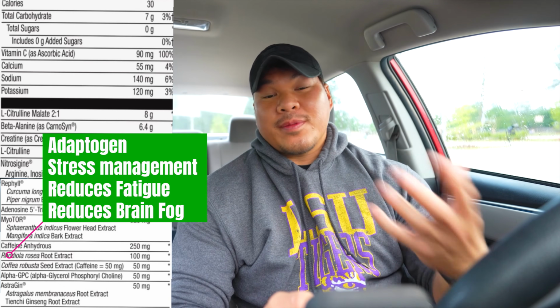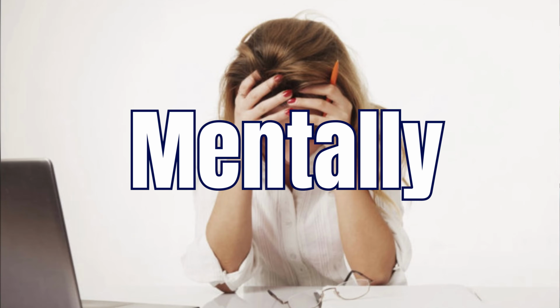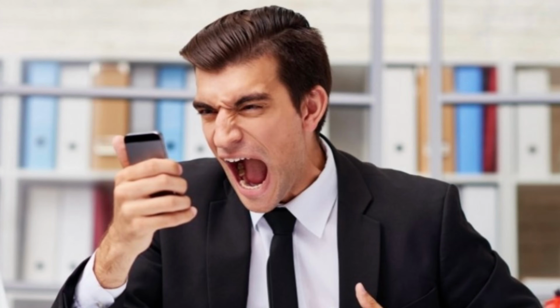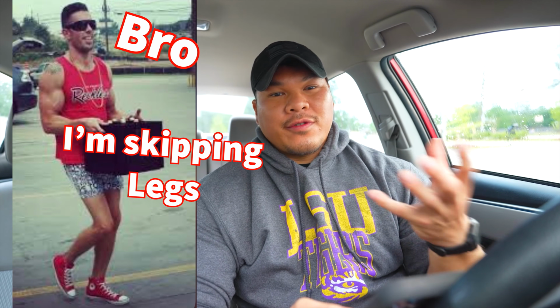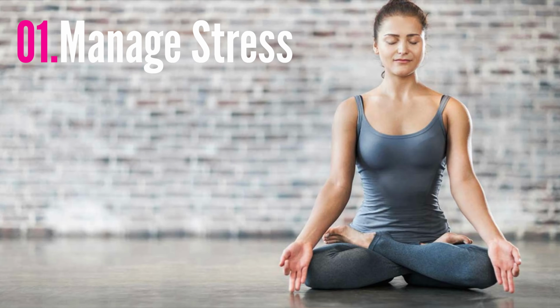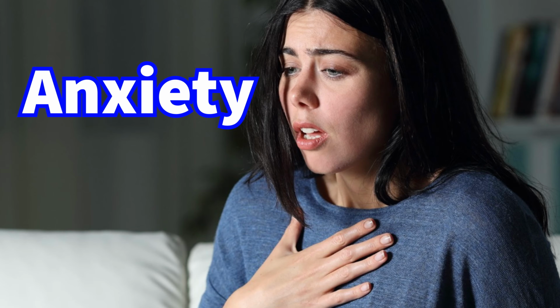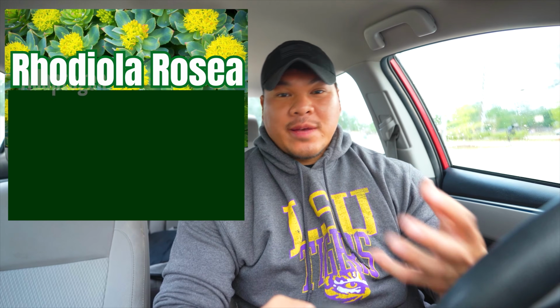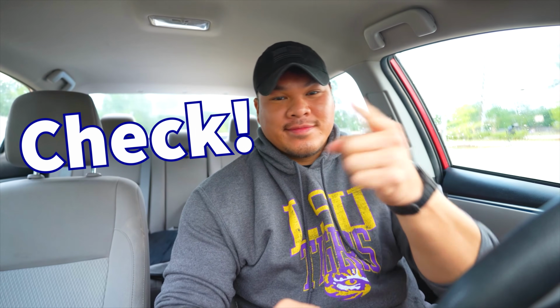Now, Rhodiola Rosea is also one of my favorite supplements to take for stress management. It's an adaptogen that actually helps your body literally adapt to stress. And the reason why that's important is because being overly stressed out can actually drain you mentally and physically of energy. I know y'all have had days like that where a certain conversation or event happened to you where it literally just zapped you and you didn't feel like doing anything, not even working out the rest of the day. Well, that's where the Rhodiola Rosea comes in. It really helps your body manage that stress and therefore helps you manage your energy, allowing your body to fight off stress-related fatigue, anxiety, and also mental fog. So, an adaptogen that helps your body fight off stress so you have more mental clarity, better mood, less anxiety, and more energy. Big check.